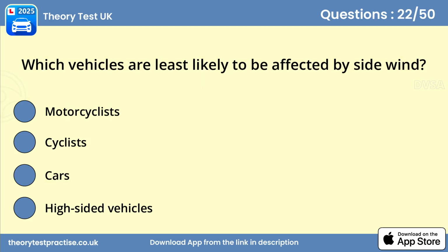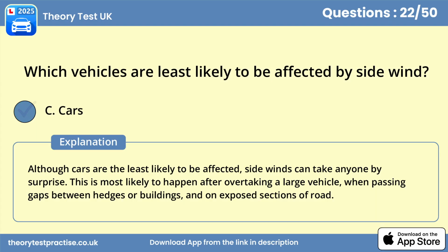Question 22. Which vehicles are least likely to be affected by side wind? C. Cars. Although cars are the least likely to be affected, side winds can take anyone by surprise. This is most likely to happen after overtaking a large vehicle, when passing gaps between hedges or buildings, and on exposed sections of road.